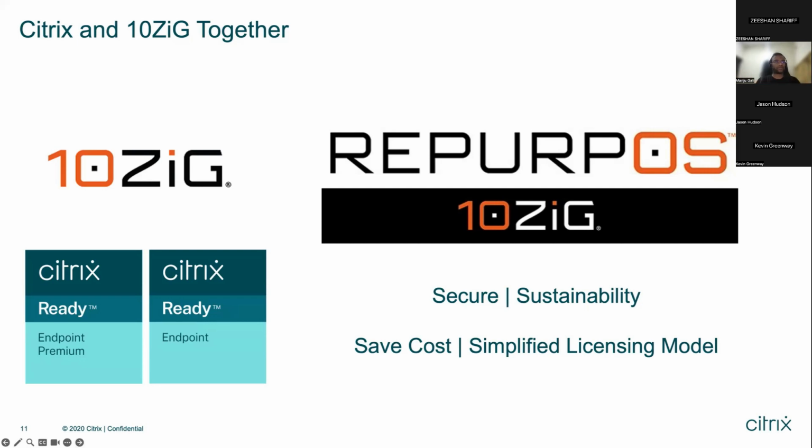The Repurpose OS from Tenzing is a purpose-built Linux operating system, which helps you in sustainability and in saving cost. They have a simplified licensing model, and this operating system is very, very secure. We recently validated this operating system on multiple form factor devices and multiple makes and models of hardware. It worked as expected. And they support on-prem VDI, Citrix VDI, and Citrix Cloud as well.